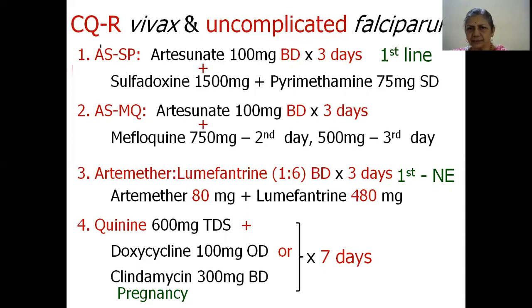Amongst the ACT regimens, artesunate sulfadoxine pyrimethamine combination is the first line ACT regimen for chloroquine resistant Vivax or uncomplicated falciparum, except in the northeast part of India, where resistance is emerging for the sulfapyrimethamine combination as well. And therefore, artemether lumefantrine combination, the third regimen that we see here, is the first choice ACT regimen in northeastern parts of India. Rest of India, artesunate sulfapyrimethamine, and northeast, artemether lumefantrine.